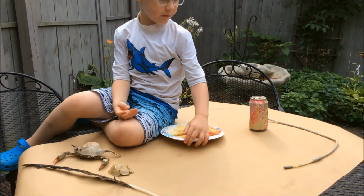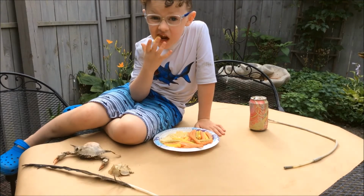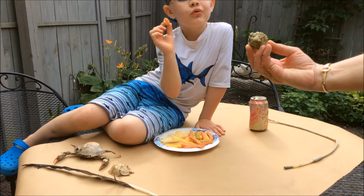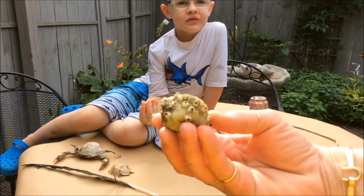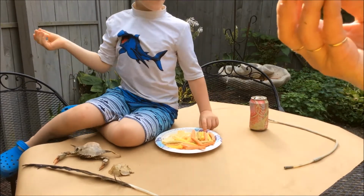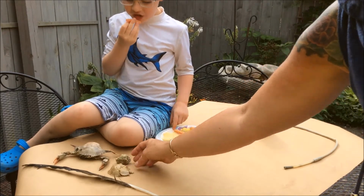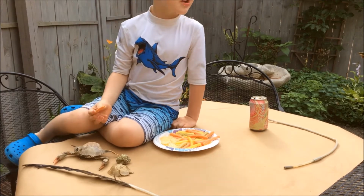And now let's find something amazing. Look at this. Coral. It's a rock with barnacles on top. That is so cool. It is coral. Close. But it is a treasure. And now what's this?